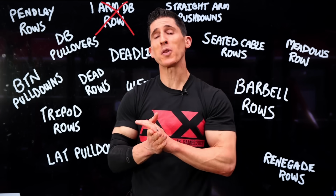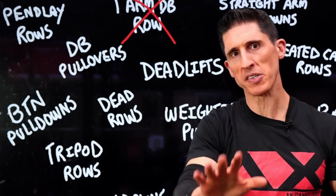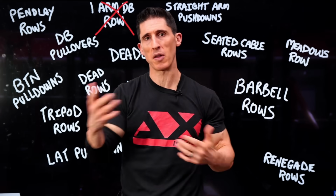All right, so now making our way up through the worst exercises for your back, we have to look next to the lat pull-down. But no, not any version of the lat pull-down, but the behind-the-neck version of the lat pull-down, because where you pull to makes all the difference in the world.